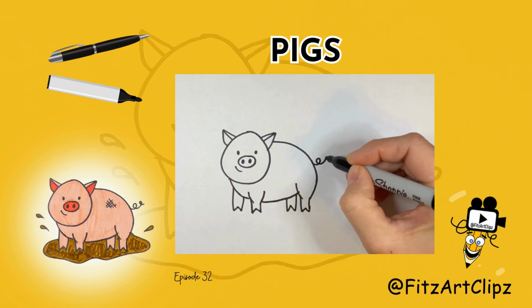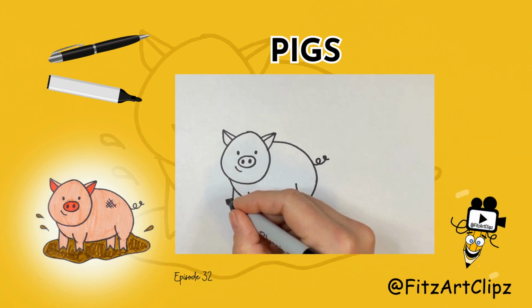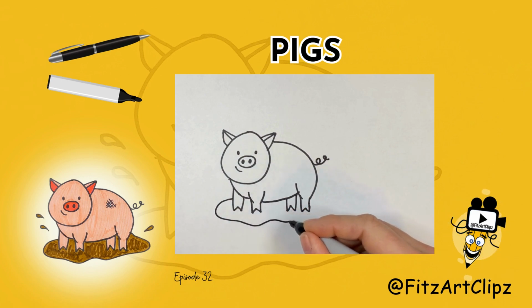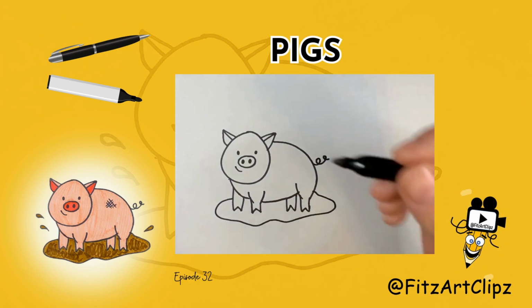Draw a little squiggly line for the tail towards the back of the pig's body. And what would a pig be without some mud? We're going to draw a shape around the bottom of the pig to make it look like the pig is in mud.